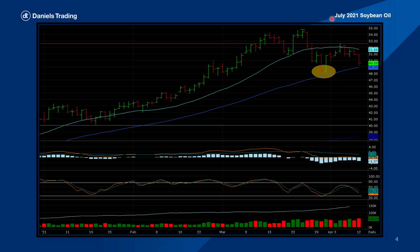Okay, the next chart I want to take a look at is the July 2021 soybean oil futures contract. I have an ellipse covering these two lows, and this lowest low is 48.10 from March 31st. A break of that pivot point low would trigger an entry to the downside. However, my momentum indicator, this is my stochastics, is already past the halfway point, showing some strong downside momentum. I'd rather see the market bounce off this 50-day moving average at 48.95, trade back up, so my momentum indicator hooks back up and then rolls over up in this level. That would make for a stronger breakout.